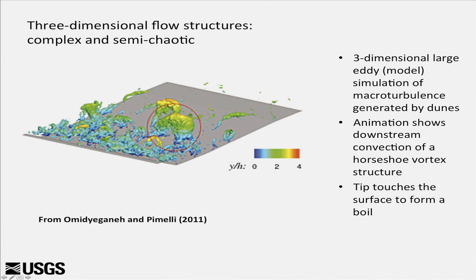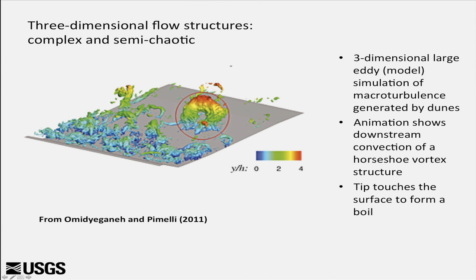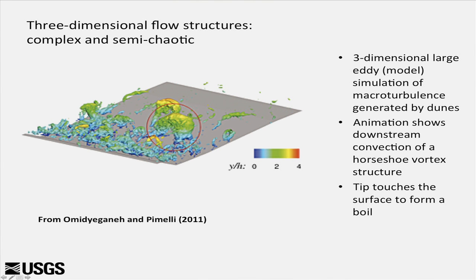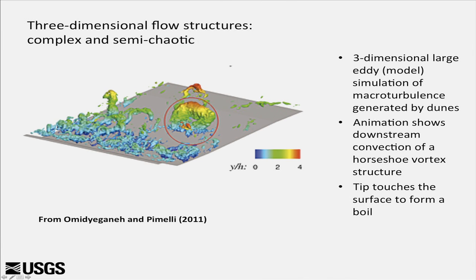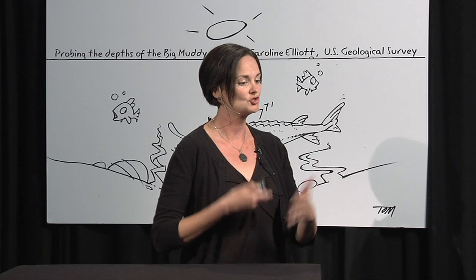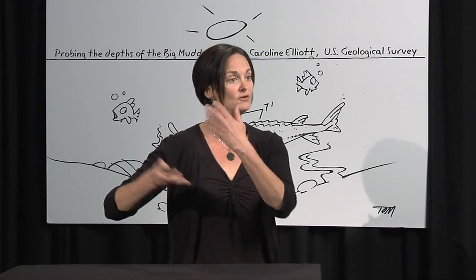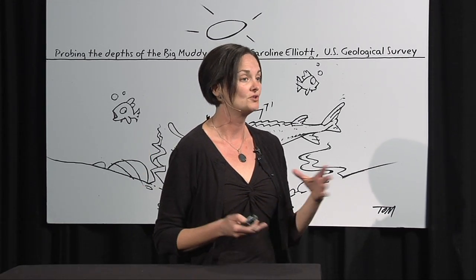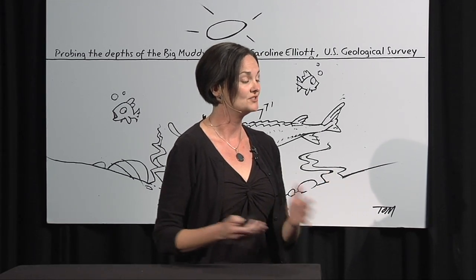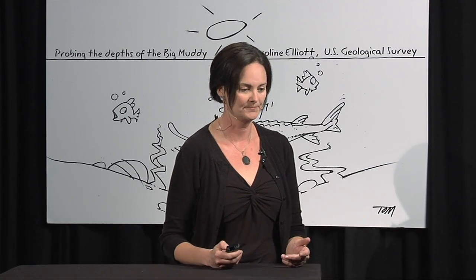So this is a three-dimensional large eddy simulation model, really complex modeling. People spend their entire careers doing this. And this is the flow coming off of one of those dunes going to the surface. And when it hits the surface, we'll go through it again, that red mark right there, that's a boil. So the boils are these structures that are turbulent structures coming off the edge of the dunes, moving through the water column and showing up at the surface. So the boils are actually moving with the river, and they're moving as dunes move. So they're fascinating because that's sort of a surface clue of what's going on down there.